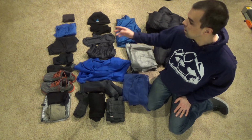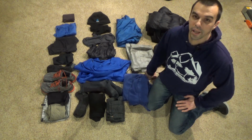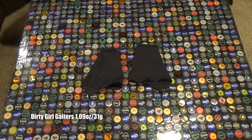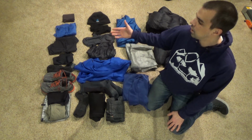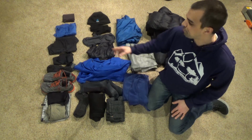Over the years. Underneath that is going to be my Dirty Girl gaiters. I don't like when rocks or sticks or leaves or debris get in your shoes. It's just something I cannot stand. I hate taking my shoes off on the trail. So those will be coming with me. They've proven great. They're very comfortable, and I've just always used them. It's something I'm familiar with.